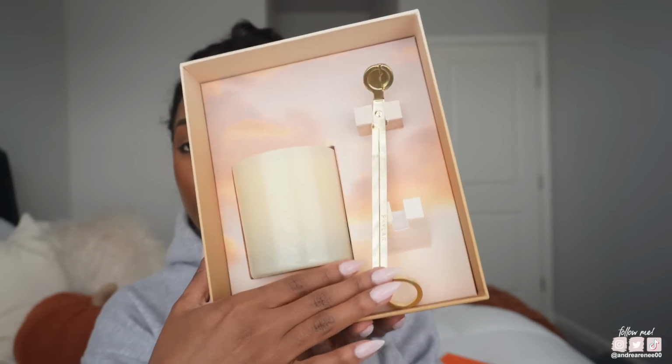Next, I have a candle and a wick trimmer. Who does not like candles? Who? Because I want to know. Everybody loves candles, and this one from Skylar, my favorite scent, which is Vanilla Sky. It smells so good. I like that this comes with the actual trimmer, the wick trimmer. Oh, this is so nice. Look at this. So nice. So this is the wick trimmer, nice little gold trimmer.